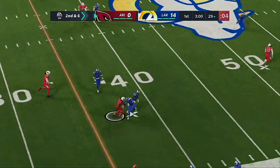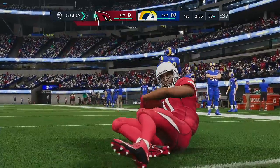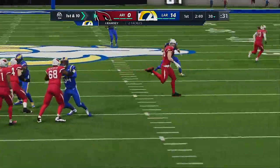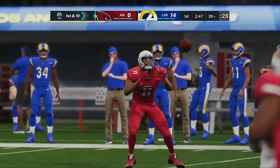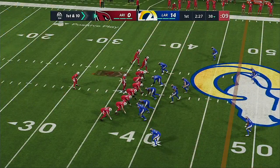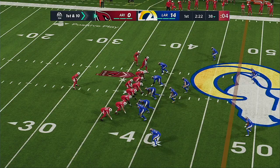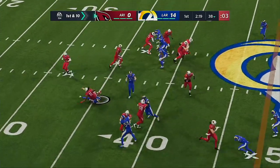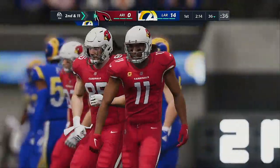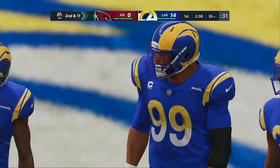From the 29, Murray. Fitzgerald's got it right side. And he'll be brought down shy of the 40 at the 38-yard line. 9 yards to pick up there, and it's a first down. First down, Arizona. Jet sweep. Here's Fitzgerald. And that play went nowhere. Losing yardage. It'll be back at the 36. Officially, it's a 1 yard loss. That's going to bring up second and 11.